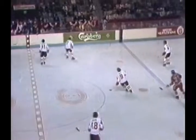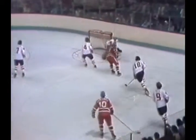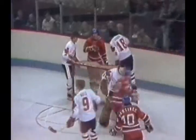Cleared to an open wing. Phil Esposito. He's checked. Halinka circling at center. Halinka to Martinez. In over the line. Watched by Hall. Gets a shot wide of the goal, but Vachon holds on.